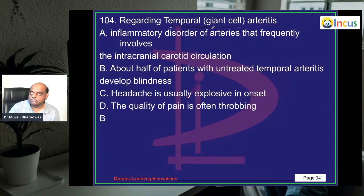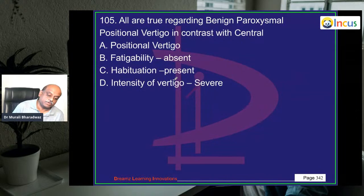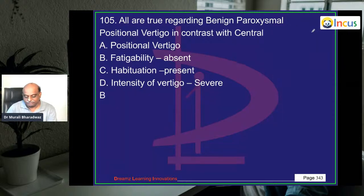Temporal arthritis. If you don't treat by giving high dose steroid, methylprednisolone, about half of the patients will develop blindness, is what you should remember. This is one of the very commonly asked questions: benign paroxysmal positional vertigo versus central causes of vertigo. Should know all differences, doctor.